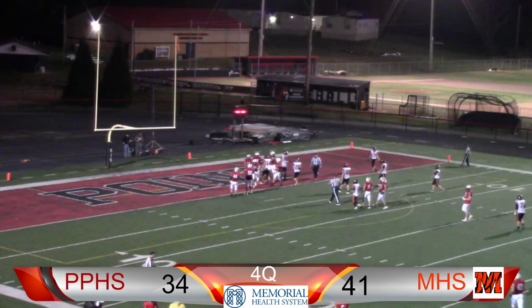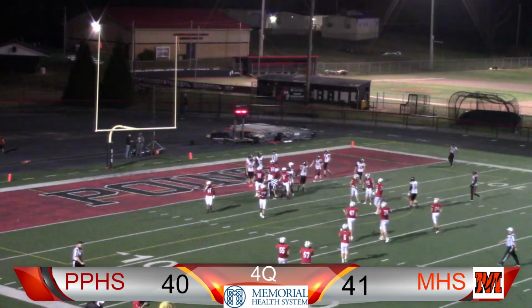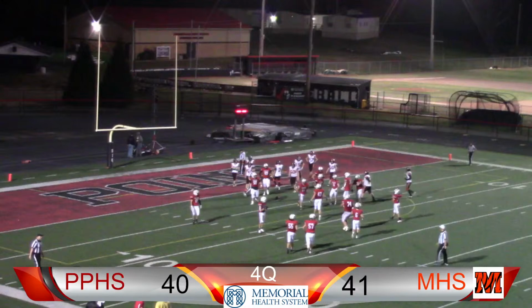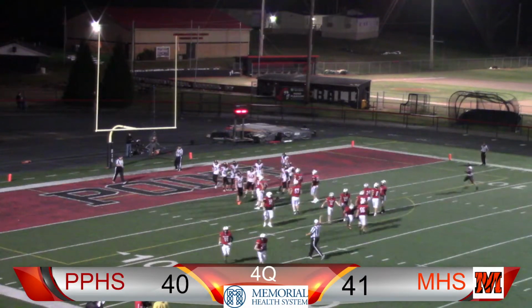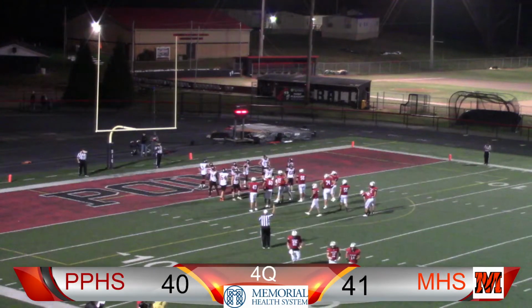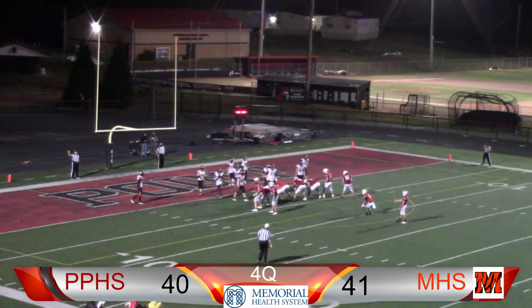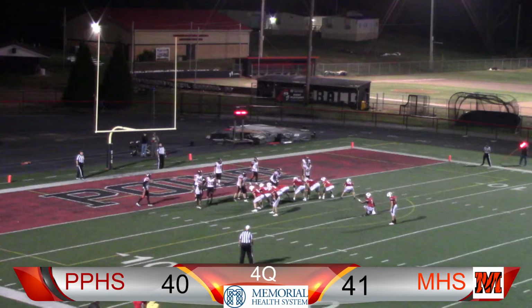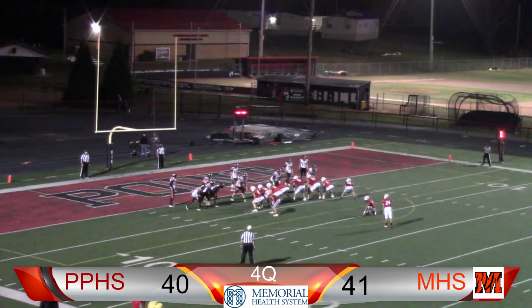It's decision time now for Point Pleasant. What do they do? Do they kick the one and tie this one up, or are they going to go for 2 and try and take the late lead here? There's going to be 3:55 to go here on the clock in the fourth quarter, but it looks like they are going to go ahead and just take the chip shot for 1 to try and tie this one up. But a lot of time now still on the clock for the Tigers. Big extra point coming.